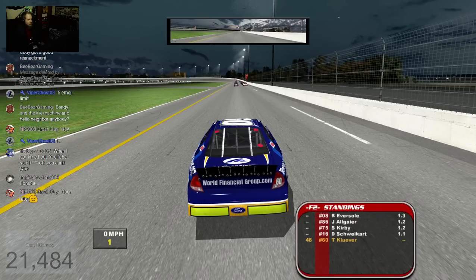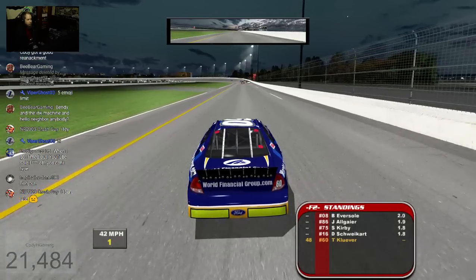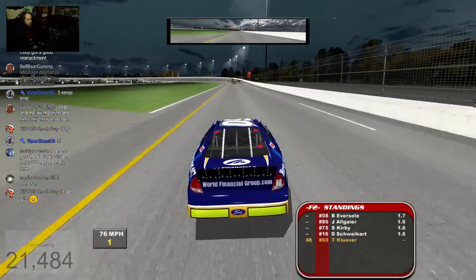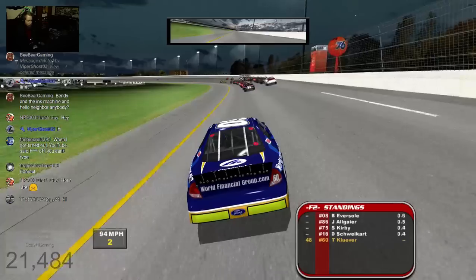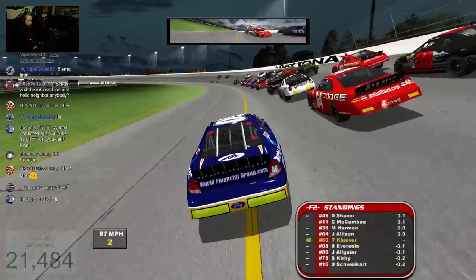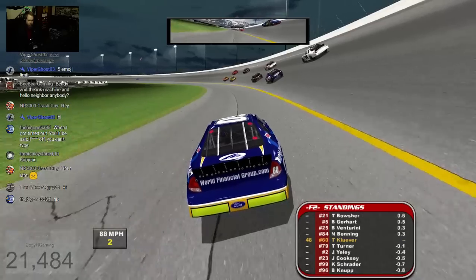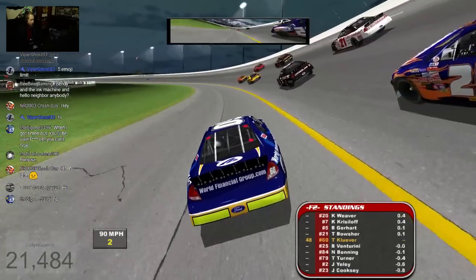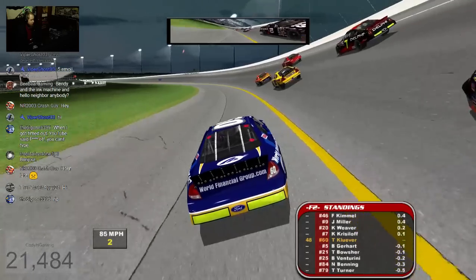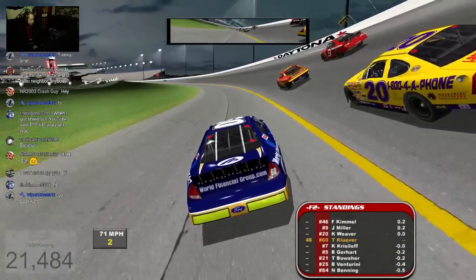This game's getting close. Alright, come on, get these cars nice and spread out during the pace lap.